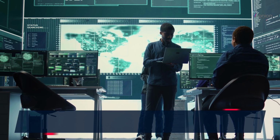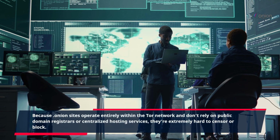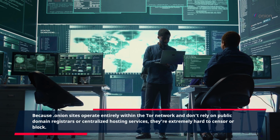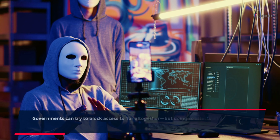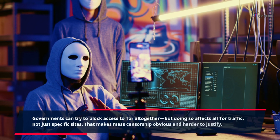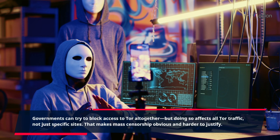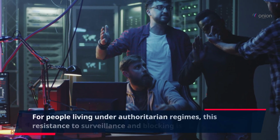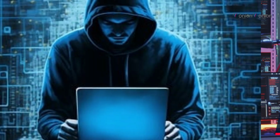Because onion sites operate entirely within the Tor network and don't rely on public domain registrars or centralized hosting services, they're extremely hard to censor or block. Governments can try to block access to Tor altogether, but doing so affects all Tor traffic, not just specific sites. That makes mass censorship obvious and harder to justify. For people living under authoritarian regimes, this resistance to surveillance and blocking is a lifeline.